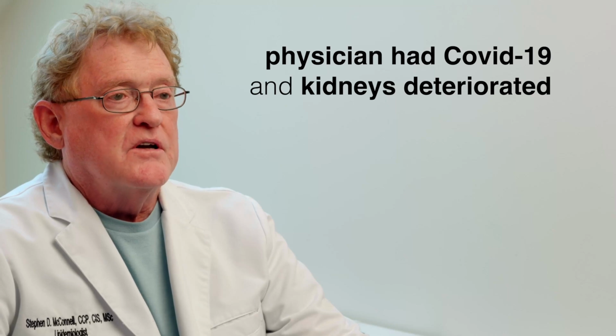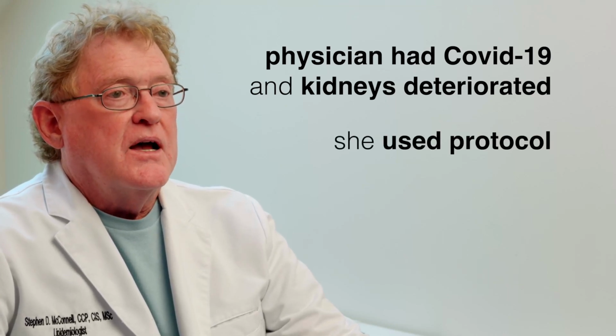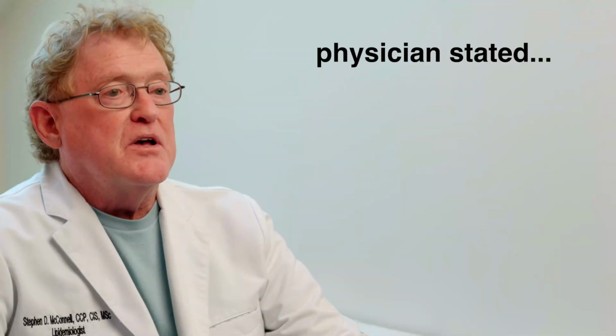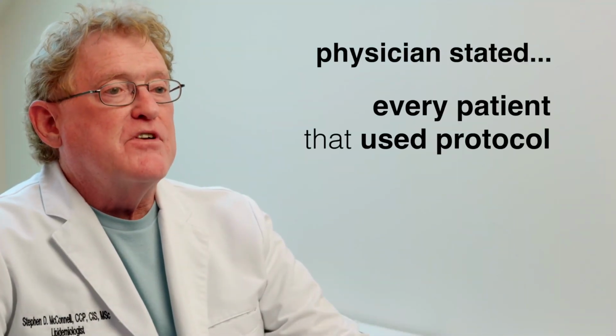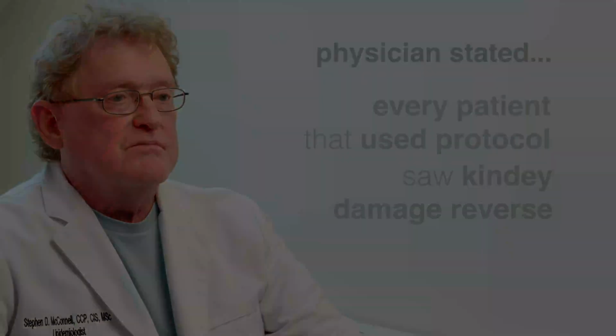A friend of mine who practices in Atlanta caught COVID. Her kidneys went downhill quickly. She used the protocol and her kidneys were restored to complete normal function. Another physician, a friend of mine in Pensacola, sent me an email recently and stated that every patient who used the protocol saw their kidneys go in reverse.